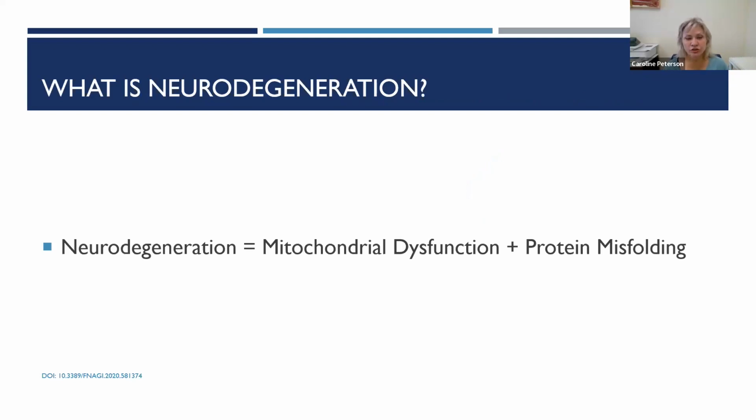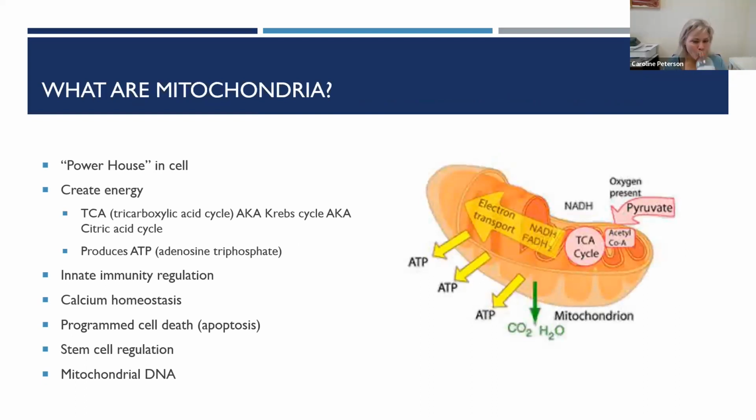So what is neurodegeneration? Neurodegeneration is mitochondrial dysfunction coupled with protein misfolding. What are the mitochondria? The mitochondria are the powerhouse in the cell. They create energy, and the energy they produce is ATP, which is what the body runs on. They help with the immune system. Again, you're going to see calcium all over the place: calcium homeostasis and apoptosis, which is programmed cell death, a way the body cleans up after itself. Mitochondria are even related to stem cell regulation. And of course, we have mitochondrial DNA, the maternal DNA that's passed down through the female line. So here we have the mitochondria producing ATP, and this is with oxygen.